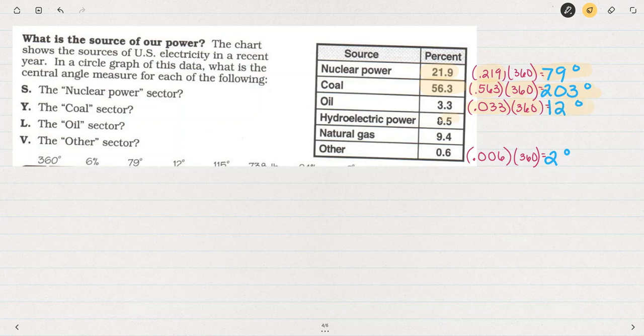We could do the same for hydroelectric power or natural gas, but the sector for other, be careful with the decimal here, 0.6 of 1% is less than 1/100th. It's 6 thousandths, so 0.006 times 360 degrees is a very small 2 degrees. It would be such a small sliver that we would need quite a large circle to even see it.